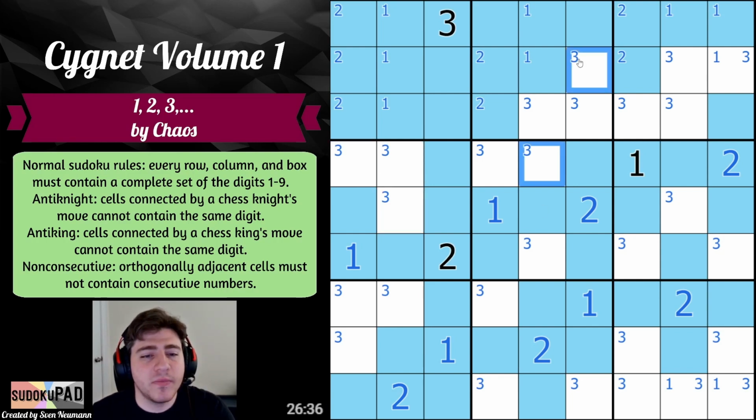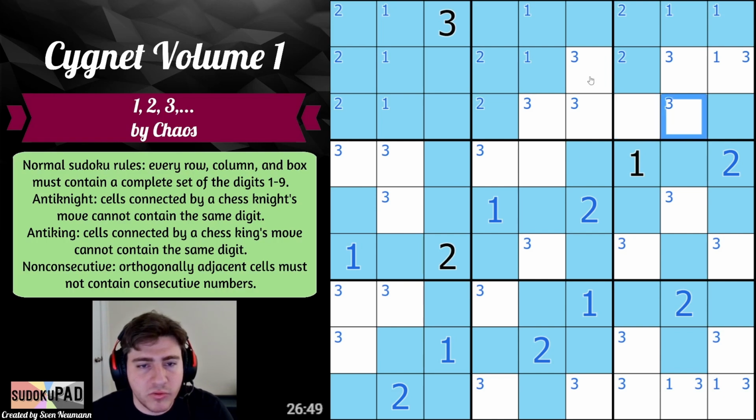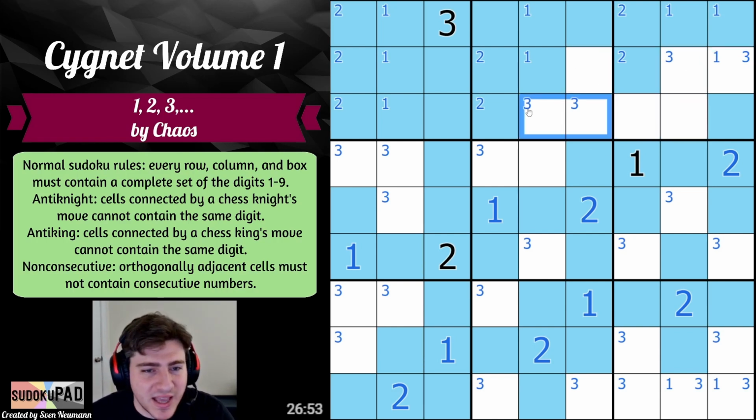Three here would break all of these, right? Sudoku, king, knight. So this can't be 3. This is too far away from there. 3 here would break. 3 here would break. So 3 goes somewhere there, which means this can't be 3.